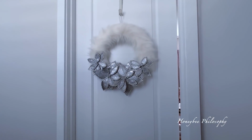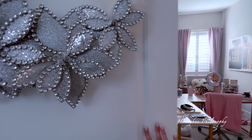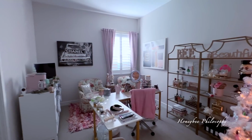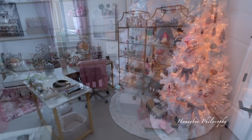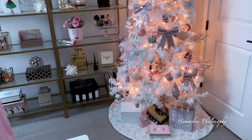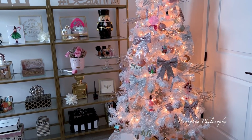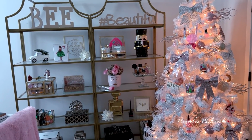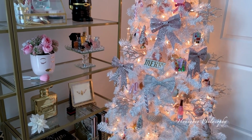Moving into the beauty room, obviously it's going to be extra girly and blingy because that's just what I love, and lots of pink. So my tree is the most girly thing ever and I love it so much. I've got pink glittery bows, blinged out bows, and pink ornaments and rose gold ornaments and makeup ornaments. Anything you can think of that's girly is on that tree. I love it.